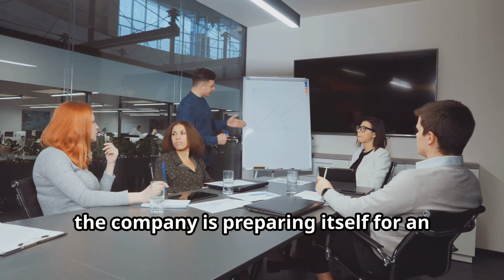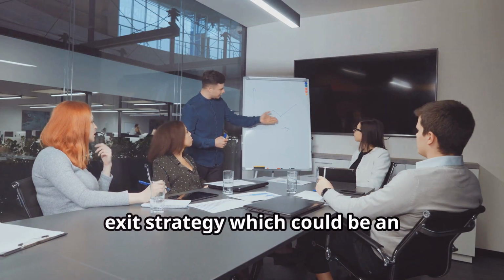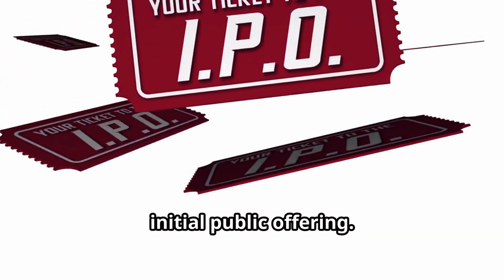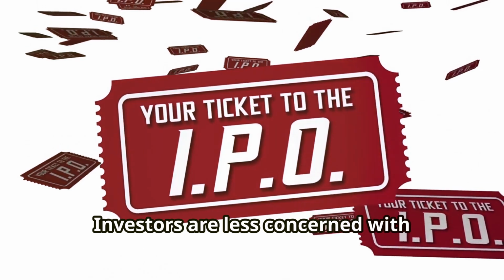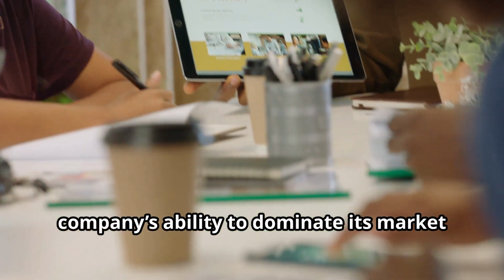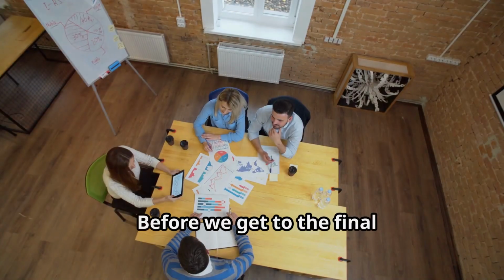At this stage, the company is preparing itself for an exit strategy, which could be an acquisition by a larger company or an initial public offering. Investors are less concerned with product market fit and more focused on the company's ability to dominate its market or enter new ones.